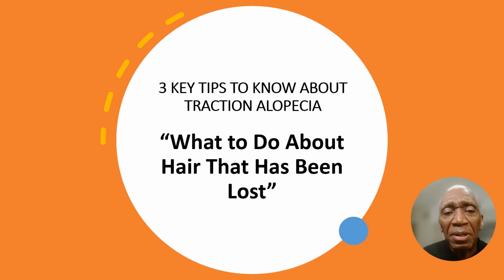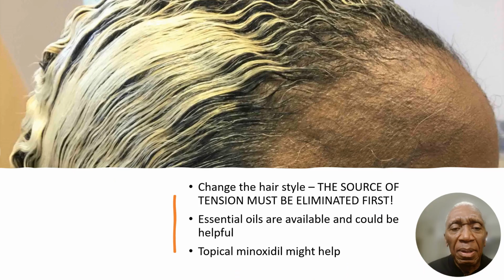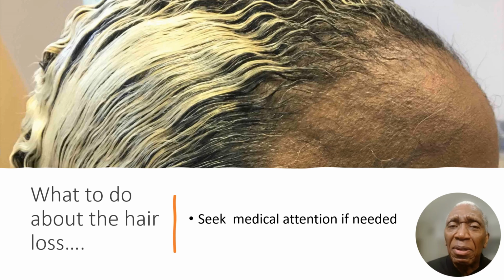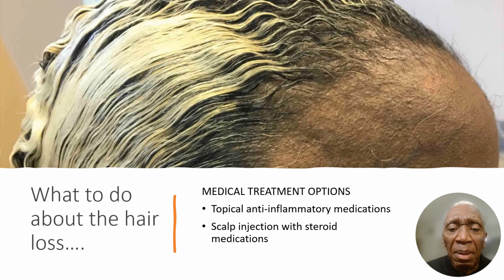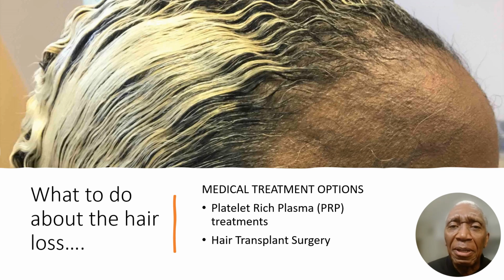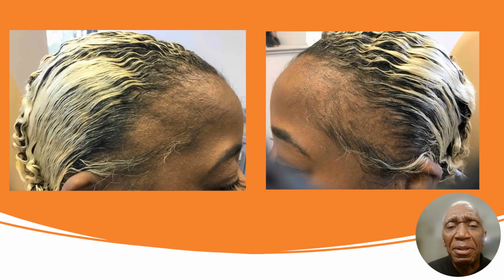What to do about hair that's already been lost? Change the hairstyle first. The source of tension must be eliminated. Essential oils are available and could be helpful. Topical minoxidil might help. Seek medical attention if needed. Medical treatment options include topical anti-inflammatory medications, scalp injection with steroid medications, platelet-rich plasma or PRP treatments, hair transplant surgery.